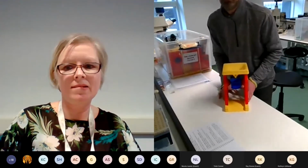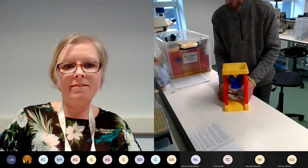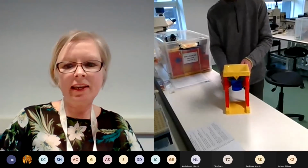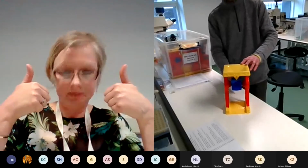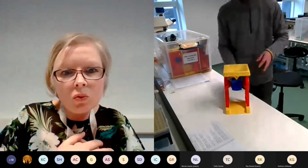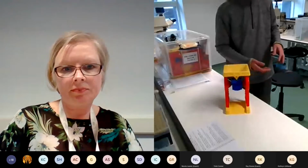Because the chat window's open, I can't see this, Claire. So hopefully, yeah, I can see it. Can you see that wheel going round, the blue thing? Yeah, okay. So I can flick that wheel to change it.